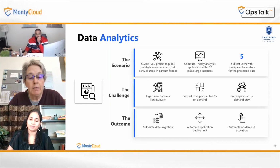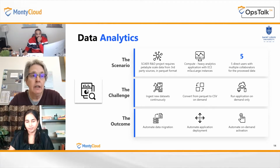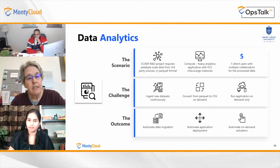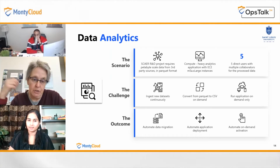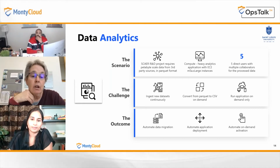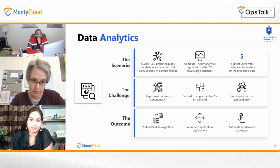And so the other thing that's provided is we have automatic data migration. So these are pretty large data files that are coming in. And so the Parquet format, as soon as it's converted to CSV, gets pushed into deep archive storage. Then the CSV file, after it's processed, also gets pushed into less access storage. So we're managing our storage costs. And we're able to offer automatic application deployment. So as this research group grows, they can deploy and set up a new deployment without having a long delay in getting that done.